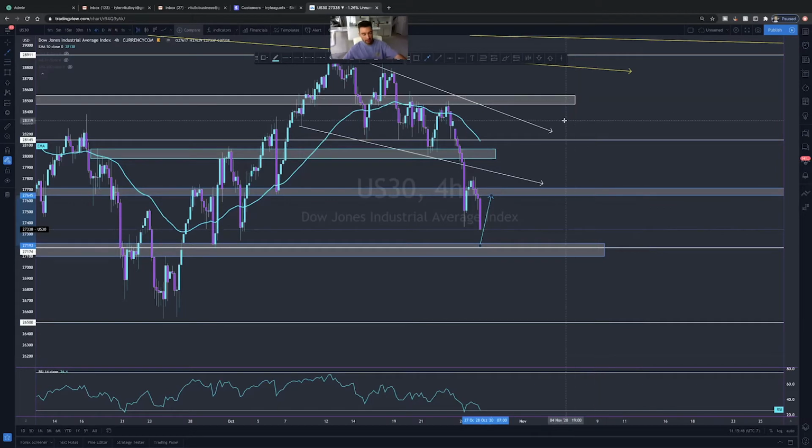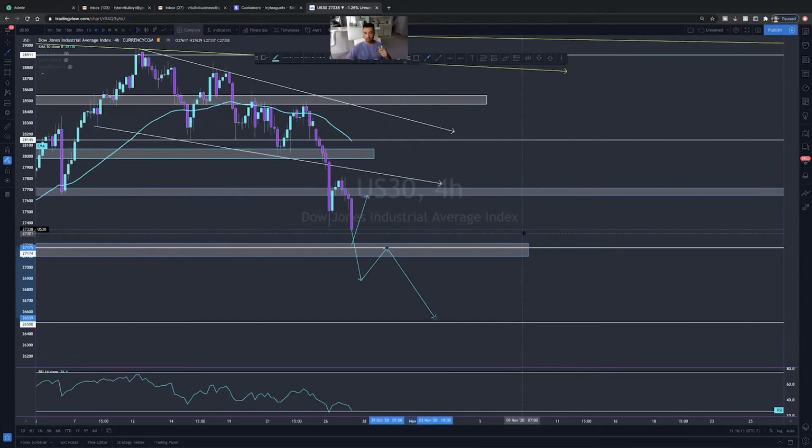If I were to sell this again, I would want to see a break of this zone down here, and then a retest of that 27,174, and then down to 26,550. Okay, next take profit zone. So 174 to 550 is another 5,000 pips. And again, you're only risking 250, or 500. So either way, that's a good trade.